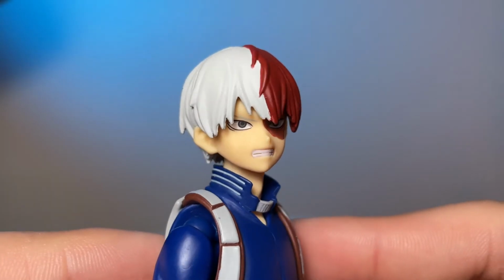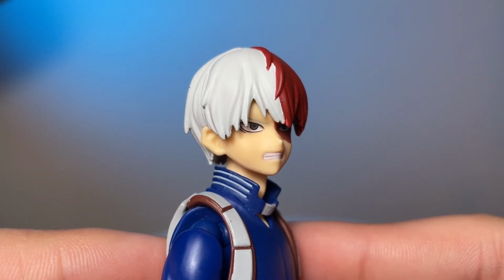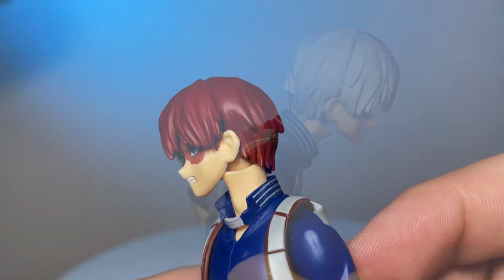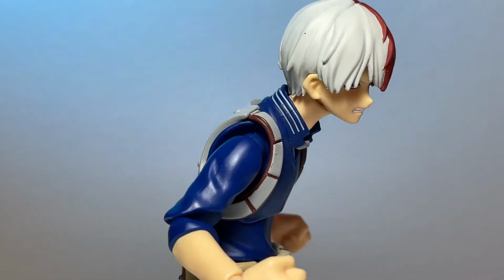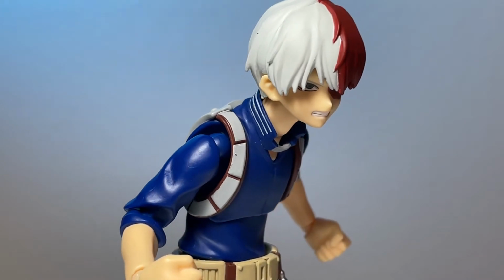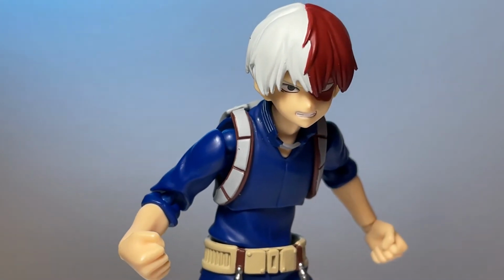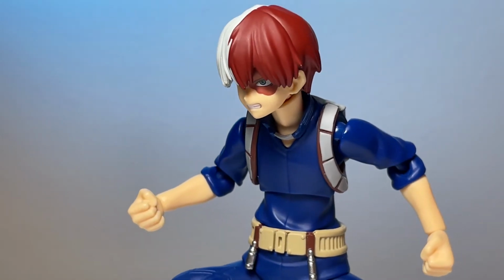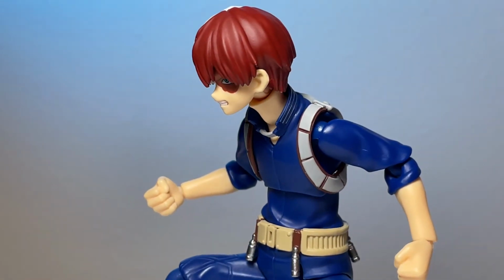What makes him a badger, you know, bro? Badgers grit their teeth when they're angry. Do they? I kind of like it though. It's like he's gritting his teeth. I think you could make a cool pose with that, especially with the ice and fire pieces that come with him. Yeah, this is probably the most dynamic. Yeah, that looks pretty good.